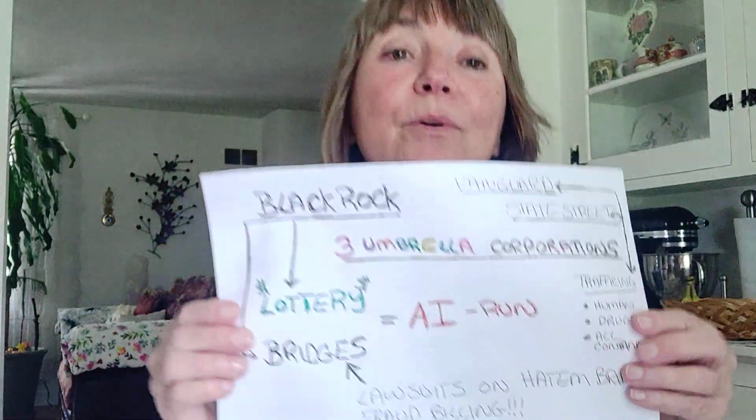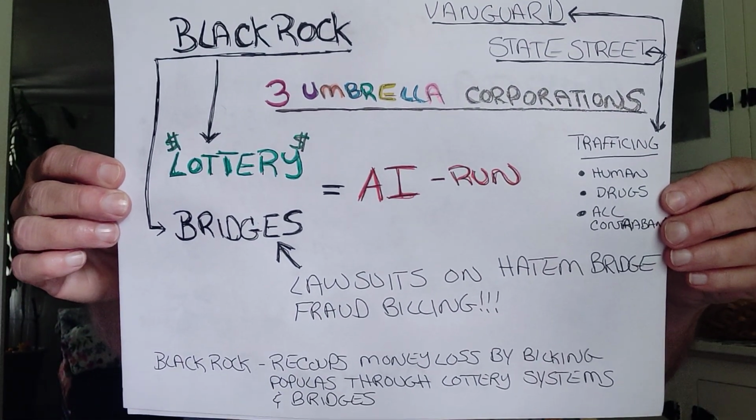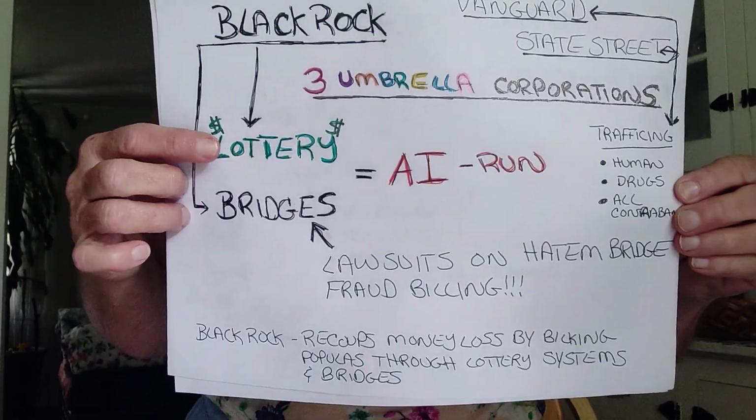Or people who sold cars, and now they're being billed for it again, which is why the lawsuit is going on. All going back to BlackRock. So it's getting bad. It's getting bad. So basically, I'll show you again, but I think I'll put this in my description. This is the next flim-flam sham, but the big one is the lottery, and the bridges are bad too.